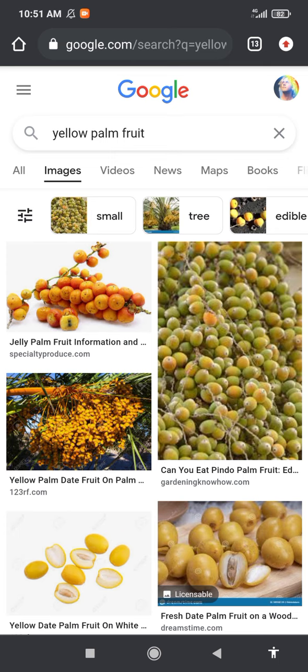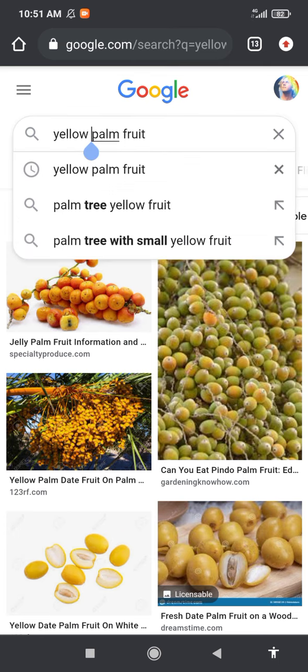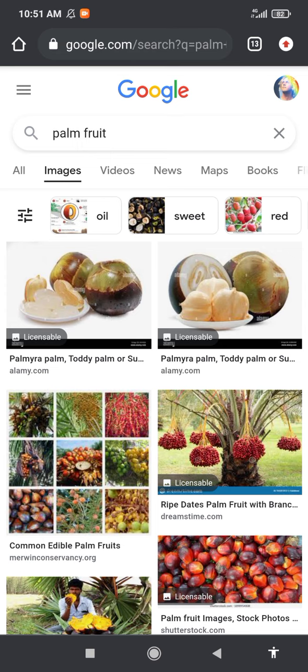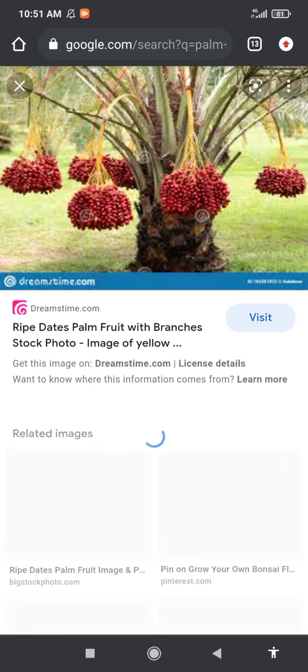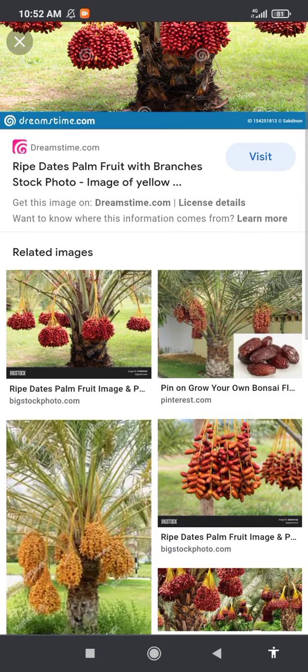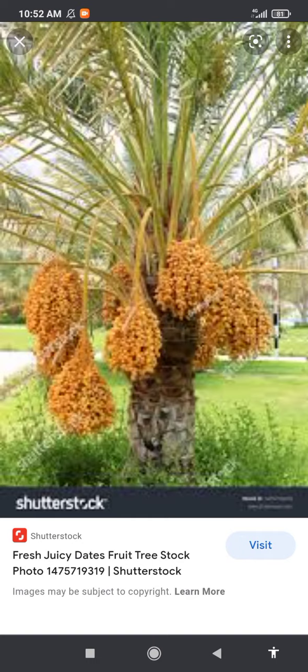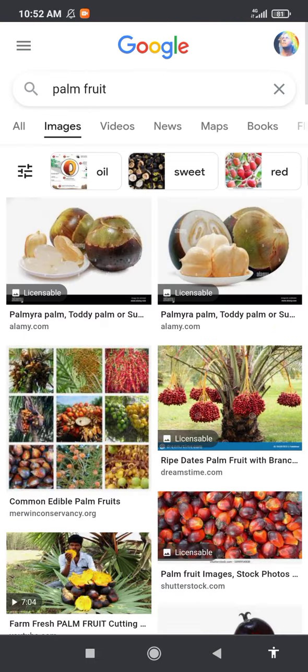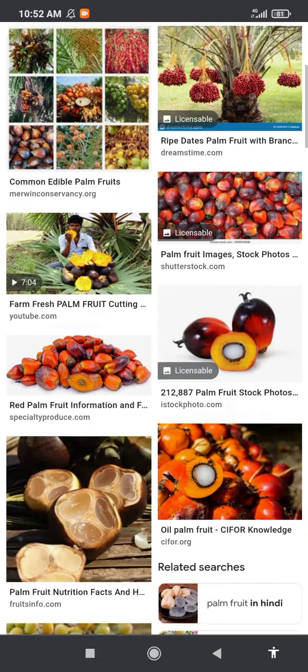So that's what we were just looking for, those yellow type, not jelly, but just these normal yellow palm date fruits. I think it's a date. But look, there are many different ones. I've never seen ones hanging down like that, and they're red by the looks of it as well. It doesn't even look yellow. Interesting. So yeah, just these sort of normal ones. There must be a date tree then. What? Oh, they're different, aren't they? They're not dates.